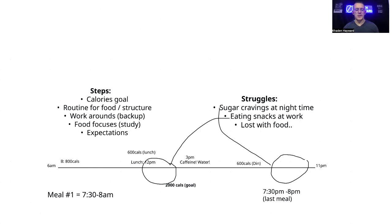So how we're going to set that up is we'll set up 40% of her meals. So 40% of her goal, her 2,000 calorie goal, will be for breakfast. So let's say 800 calories. Boom, get that on track.